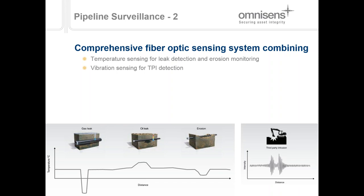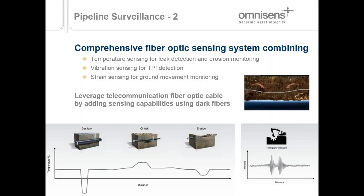In the case of third-party intrusion, we're using vibration, and in the case there is either a backhoe or manual digging activities taking place in the right of way, this activity can be detected, located, classified, and then we can do something to avoid a failure. Finally, strain sensing can be used to detect ground movements on the right of way and also react before there is a failure.